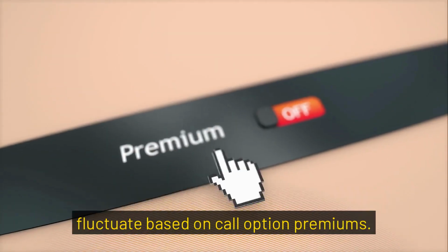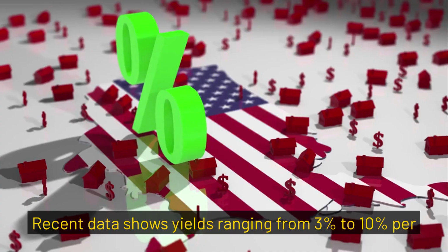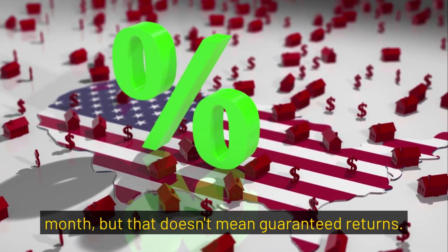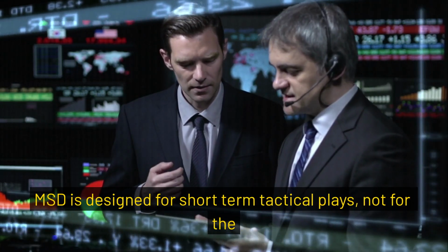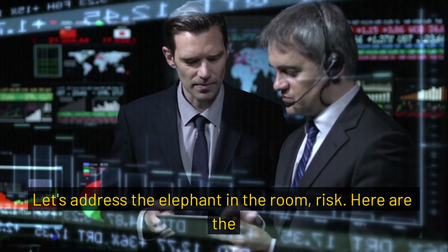Weekly distributions fluctuate based on call option premiums. Recent data shows yields ranging from 3% to 10% per month, but that doesn't mean guaranteed returns. These are option-derived, not fixed income. MSTY is designed for short-term tactical plays, not for the faint-hearted buy-and-hold investor.